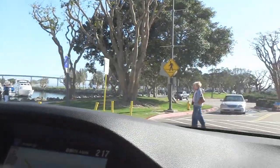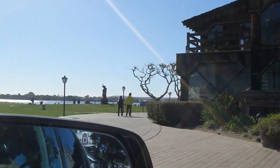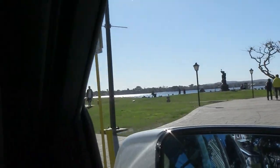We still have time, about an hour, so we're going to stop somewhere and take a walk, and I'll show you. So we are here at Seaport Village, and it is very bright. I don't know if you can see anything in the back. So let me just switch the camera and let me show you the other side.